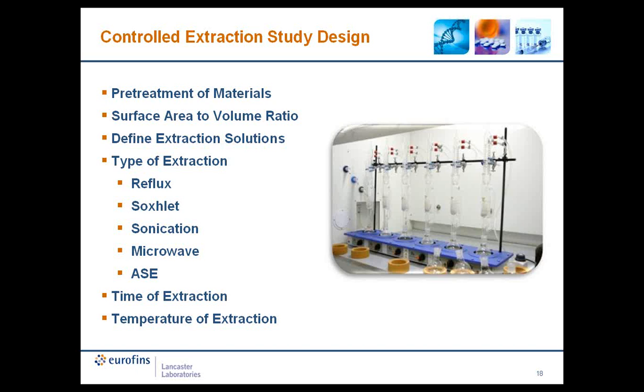one needs to take. The type of extraction performed could include extraction using reflux, Soxhlet extraction, sonication, microwave extraction, or the use of an accelerated solvent extraction, or other techniques dependent on the desire.